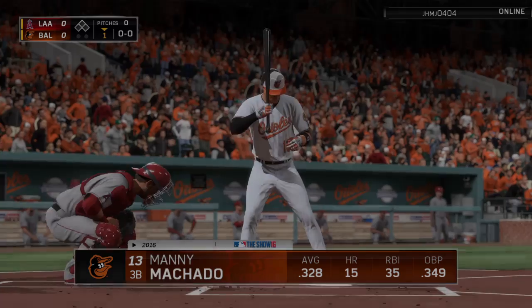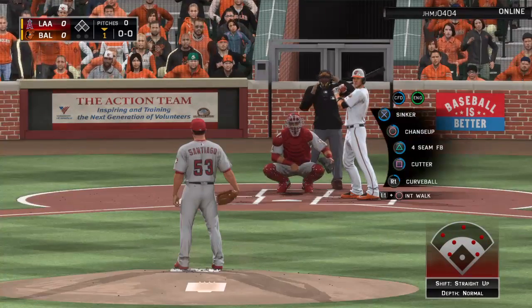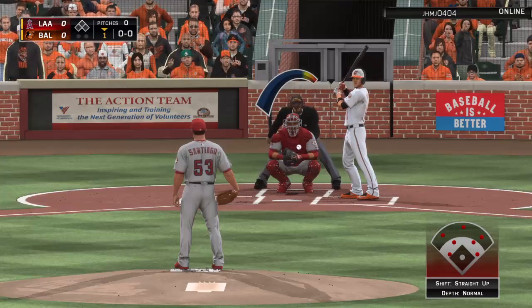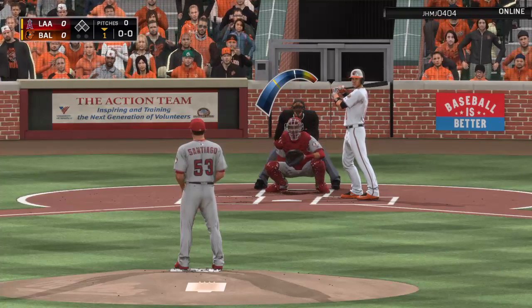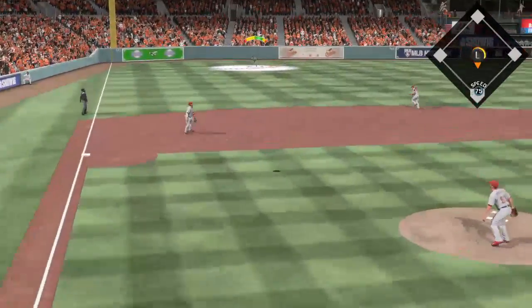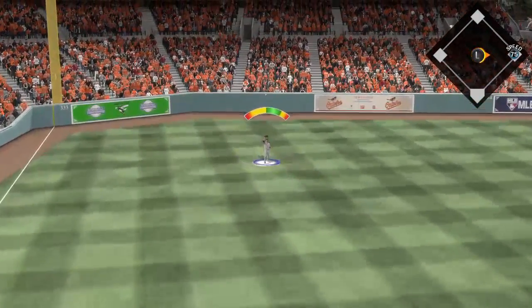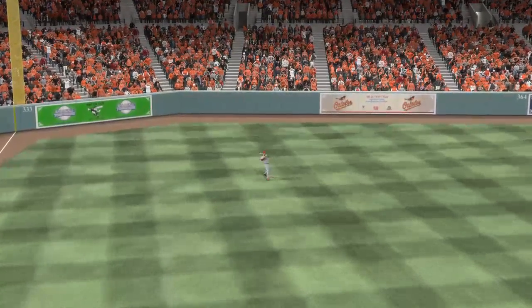Manny Machado comes to the plate to lead things off here in the bottom half of the first. Third baseman, Manny Machado. Pulls this one in the air out to left. Nava moves over. He's got it, 1 away.